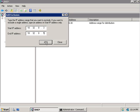So reservations should be used for DHCP-enabled devices that need to always have the same IP address. For example, you might have an application that's licensed to only accept connections from specific IP addresses, so certain clients might need to be always assigned the same IP address for that application to work. So a reservation would address this problem. Now conversely, when we exclude an IP address, DHCP will never hand out that IP address at all.